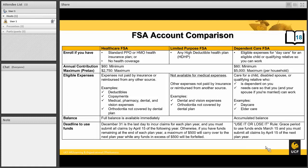We're going to go ahead and watch a quick video that goes into more detail about the flexible spending accounts.